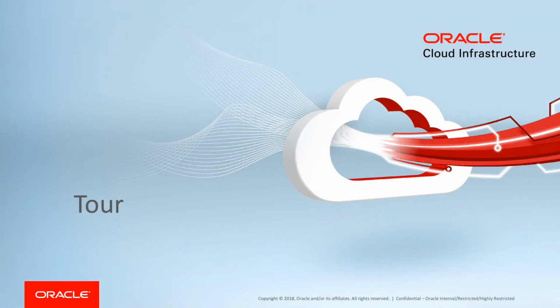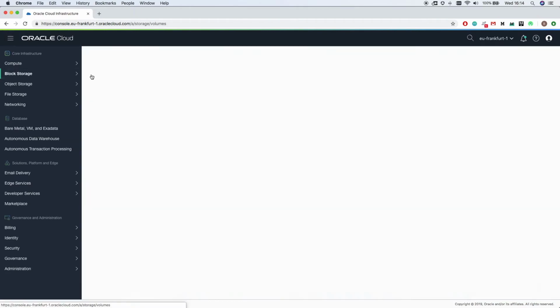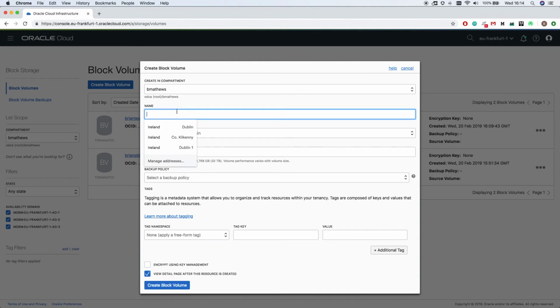Now I'm going to give you a quick example of how you can create a block storage instance on Oracle Cloud. So as you can see, I've got the Oracle Cloud dashboard open in front of me. I'm going to click on the burger menu in the top left corner and I'm going to click on block storage. Once I've clicked into the block storage service menu, I'm going to click on create block storage.